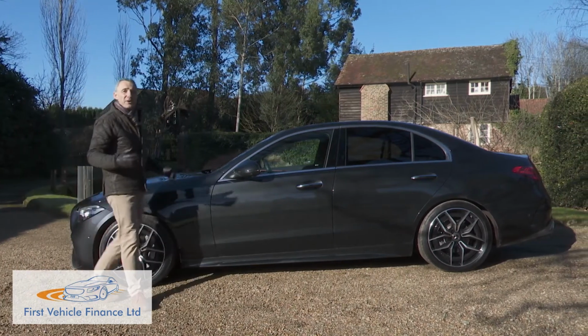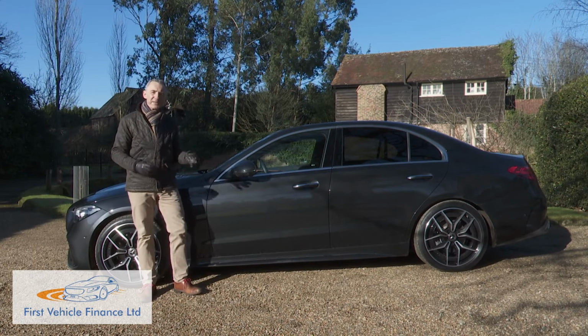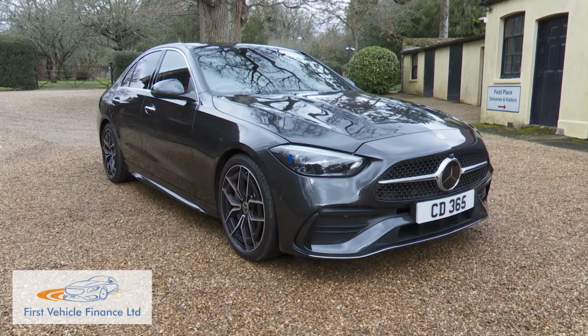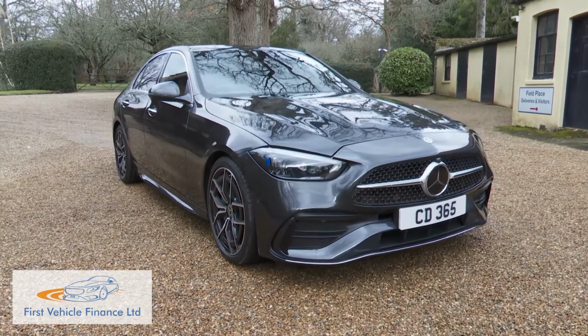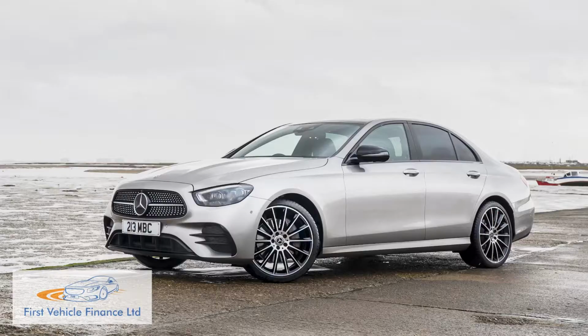A previous owner will notice that from the side, this saloon model's 65mm longer than before, and perhaps more significantly, it's 42mm longer than a competing BMW 3 Series. Either way, there's a bit more pavement presence this time around, thanks to a slightly sleeker roofline, which has reduced height by 9 mils. It's very E-Class-like at the front.